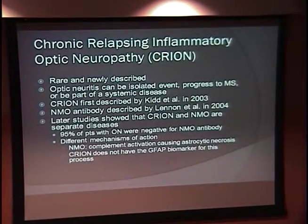So at this point, with so many relapses, he can be considered to have chronic relapsing inflammatory optic neuropathy. This is a really rare disease, and it's actually pretty new to the literature. We've known about optic neuritis for a long time, and we've known that it can be its own isolated event, or it can eventually progress over time to multiple sclerosis or NMO, or it can be part of another systemic disease, like many of the things that this patient was tested for.